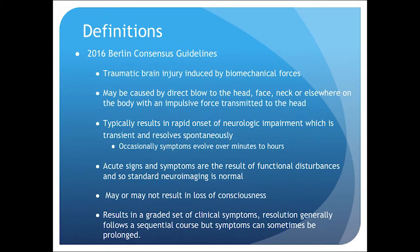When we talk about the official definitions, there's been the International Conference on Concussion in Sport that's been meeting since the early 2000s, and they provide the definitions and also the guidelines for us for concussion management. The most recent definitions were revised in 2016 in Berlin. Previously they were in Zurich, so you might have heard reference to the Zurich guidelines in the past. But our most recent guidelines are from Berlin.